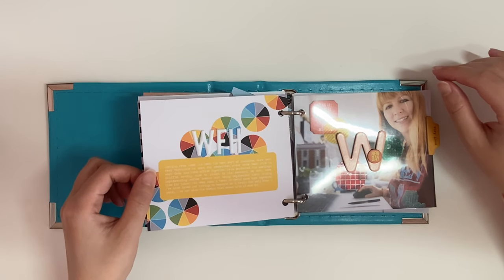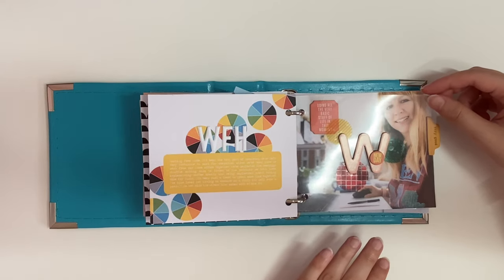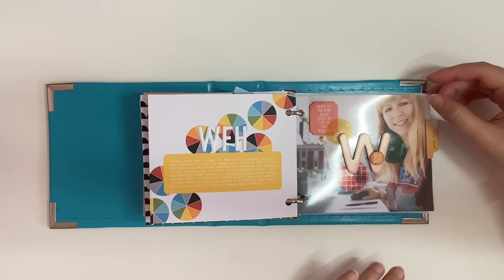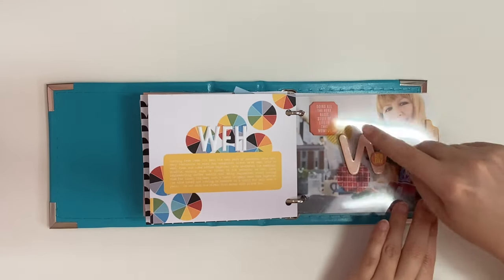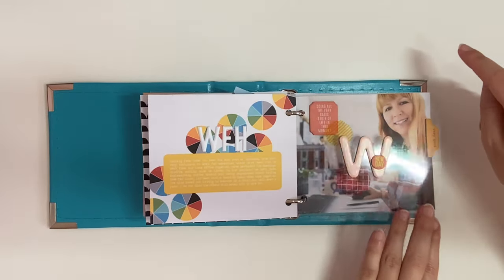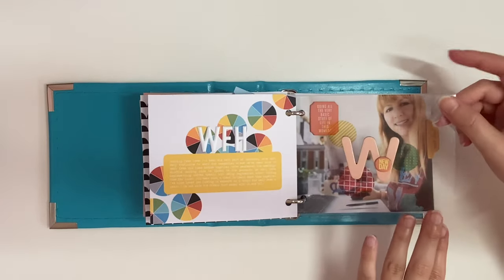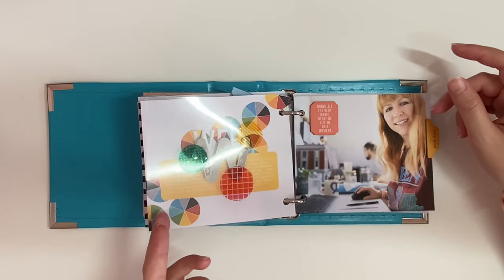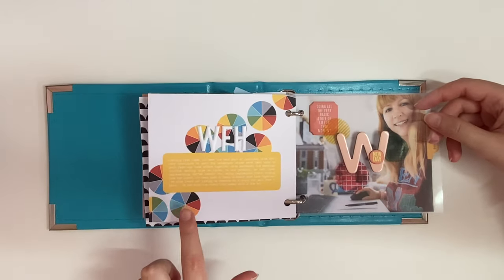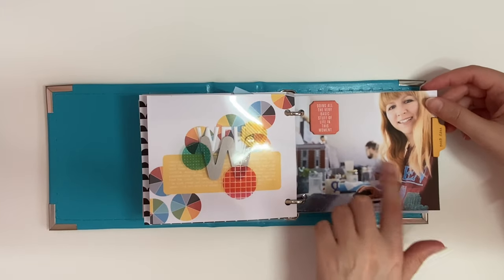W for working from home. Just talking about our office setup and how we had to tweak things to work from home. We sit upstairs in our loft in our office together, so that's really nice. I used some of these transparent circle stickers on this piece of acetate to create some fun circles through the picture, so that's quite cool. Then we flip it, and it's there too, because I quite like repeating the circles from this paper. That's sweet.